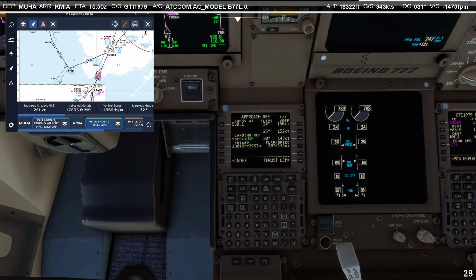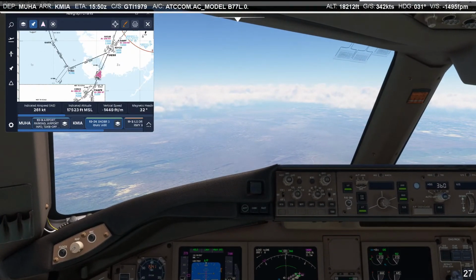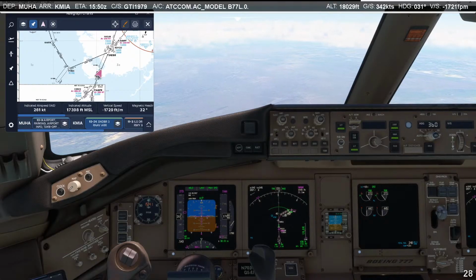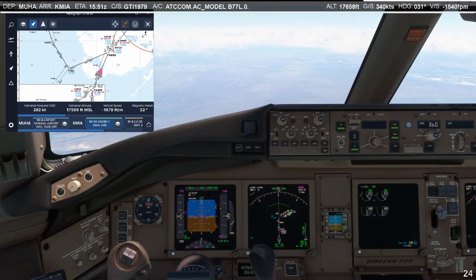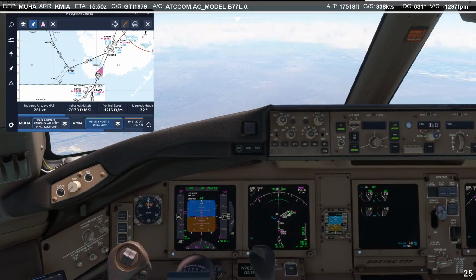And altimeter is going to be 3017. Let's go ahead and get that set now. 3017. Get altimeter set 3017. 3017 coming right up. And oh no, not that high now. It really jumped on us. All right, here we go. 3017 is right there. Cool.